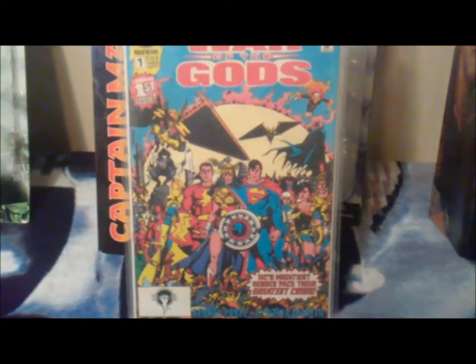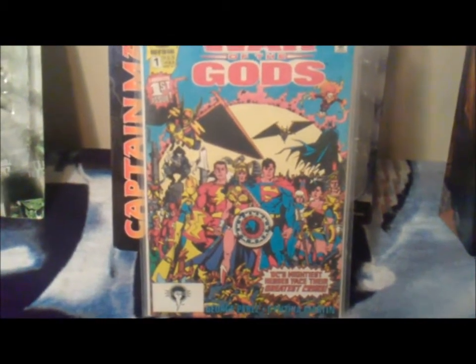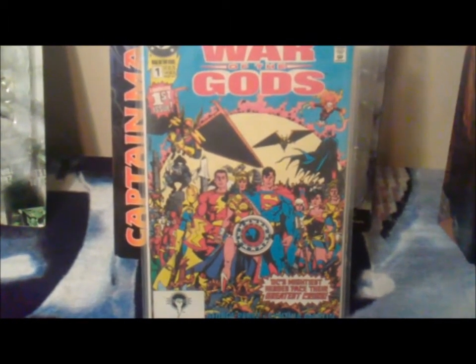And for my old Dusty Crusty, I got War of the Gods. I just love that cover. This book doesn't go for that much, but hey, man, when you see something that you like, you just pick it up, and it's not about money. It's about the collecting.